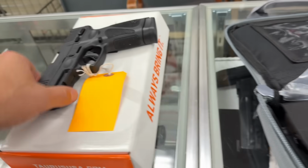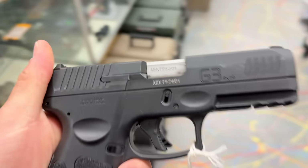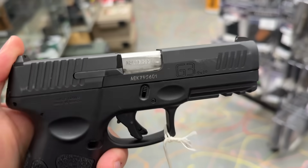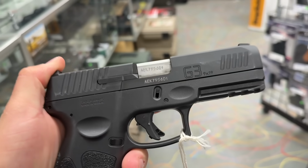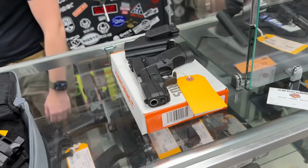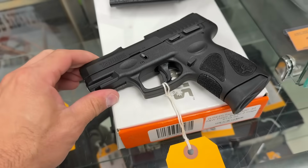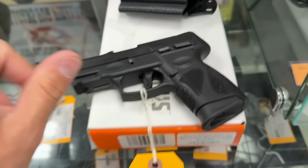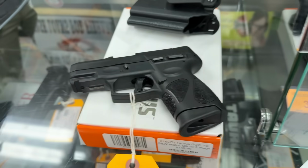That's a good opportunity, as well as this Taurus right here. For me, I love the Taurus G3s. This is always a good option, well within budget, but we're going to keep piling stuff up as they keep pulling things out as we dig through. Yeah, this one's in 40. I've actually got rid of every single one of my 40 cal guns except for a Glock for testing purposes, but probably going to pass on this one.